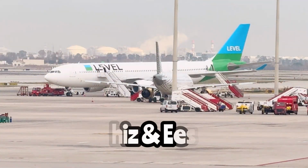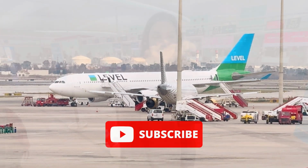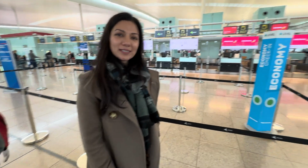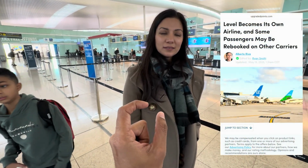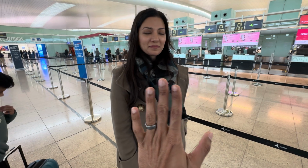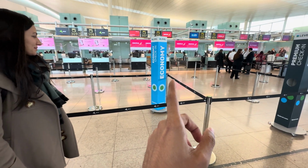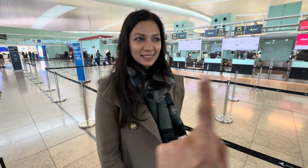Did you know that before taking this flight, Level actually belongs to Iberia? No. Yeah, when we were flying here, the crew told me Level will be its own airline. I think it's going to get its own code in a few months' time, and they're getting 2 more A330-200s, so they'll have a total of 8, I believe. I think they have 6 now. So small airline for sure, but maybe turning into a major budget player for cross-Atlantic ocean travel.